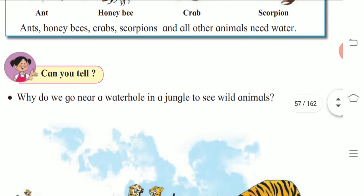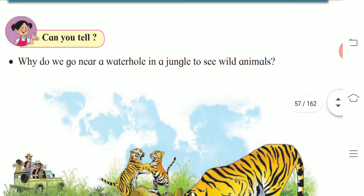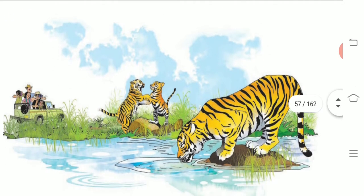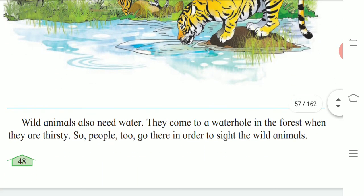Can you tell why we go near a water hole in a jungle to see wild animals? Wild animals also need water. They come to a water hole in the forest when they are thirsty. So, people too go there in order to sight the wild animals.